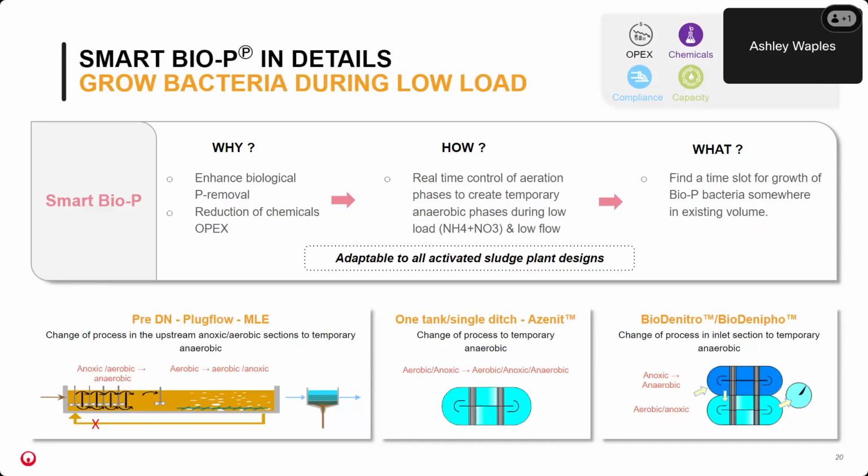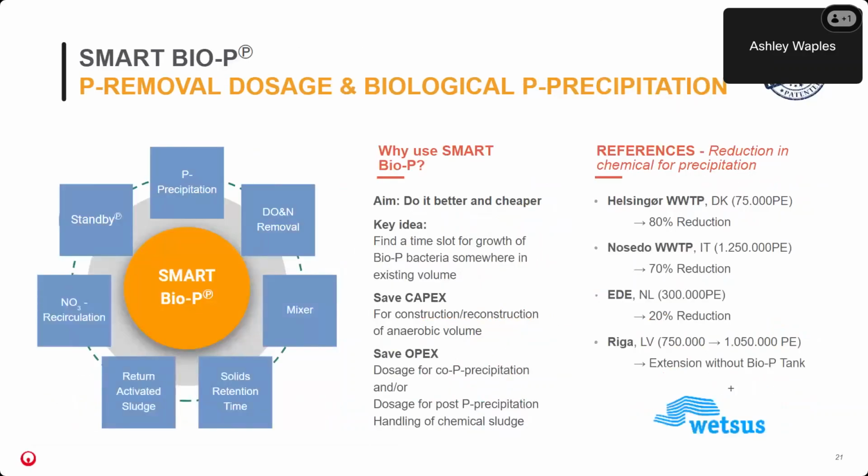I think we have about 10 to 15 reference plants on this one, and it's very interesting for sure. So, as I said, we have a couple of reference plants. We have the Helsingør wastewater treatment plant, of about 75,000 PE. There we saw a reduction of 80% of the chemical used before.